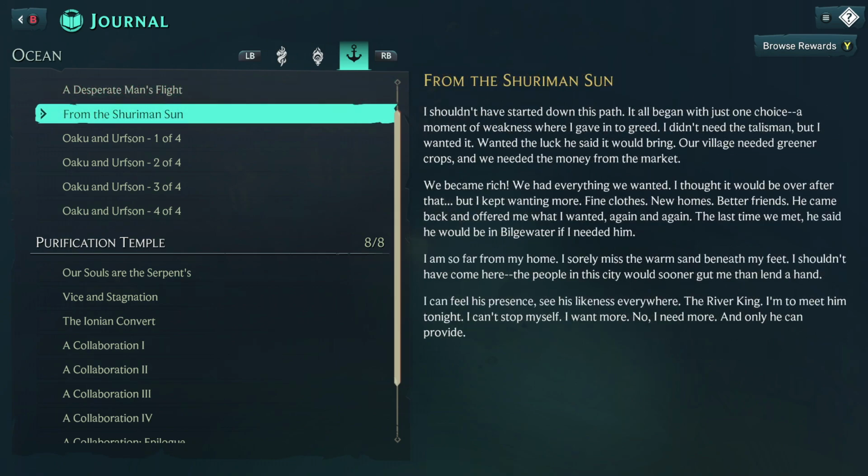I shouldn't have started down this path. It all began with just one choice, a moment of weakness where I gave in to greed. I didn't need the talisman, but I wanted it. Wanted the luck he said it would bring. Our village needed greener crops, and we needed the money from the market. We became rich. We had everything we wanted. I thought it would be over after that, but I kept wanting more.